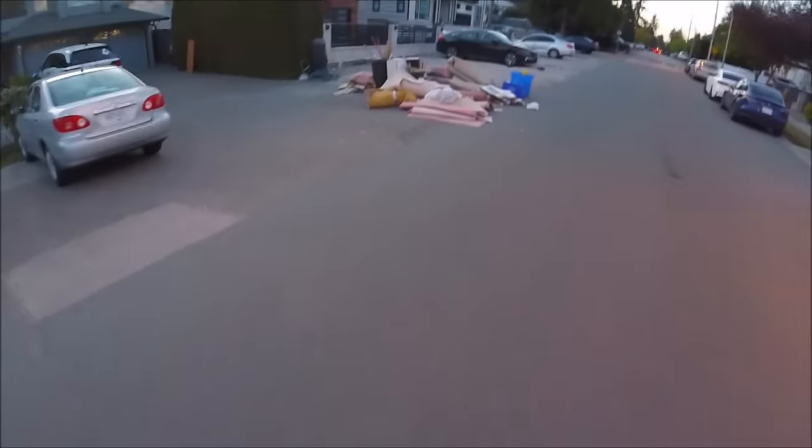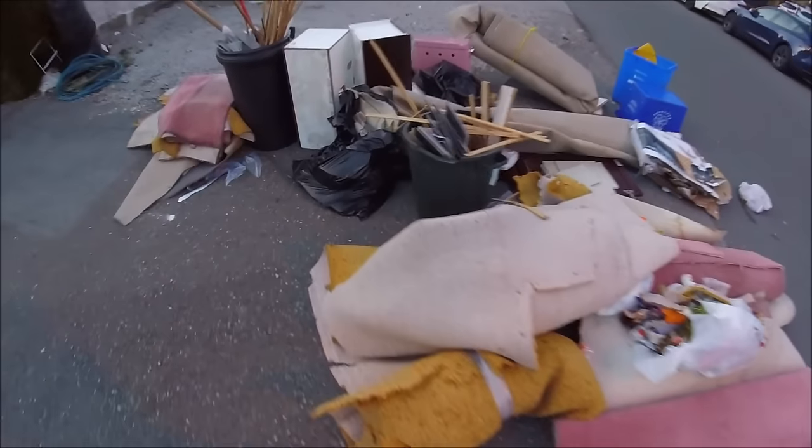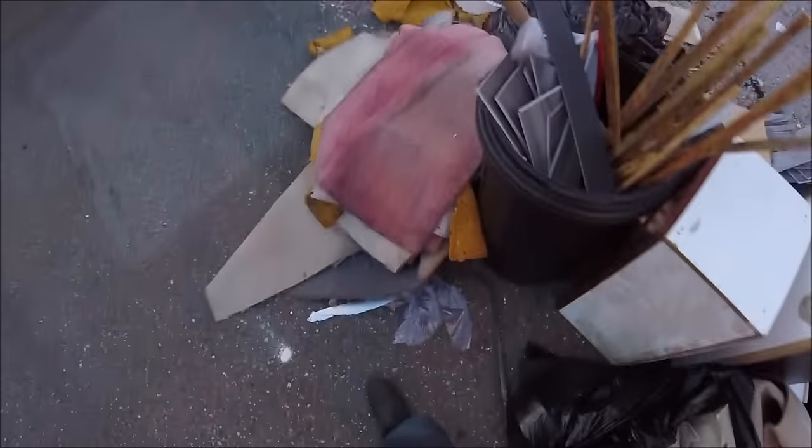What I'm gonna do is check that pile over here, just because it's too much building material, there could be sinks and taps and all that in there. They never took it away. They don't want any demo stuff, they said. Really not much in here. It's worth a look.